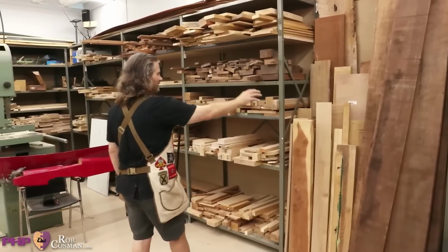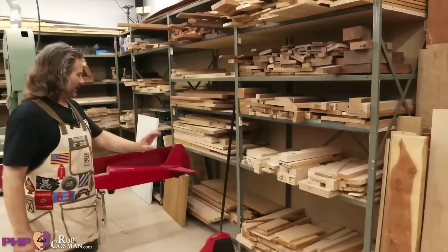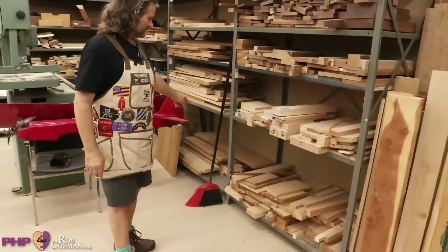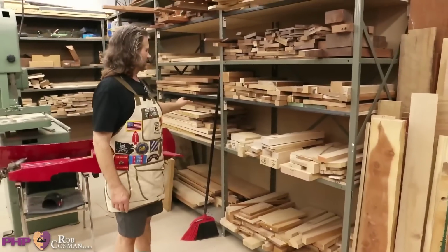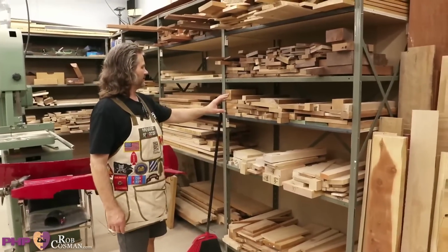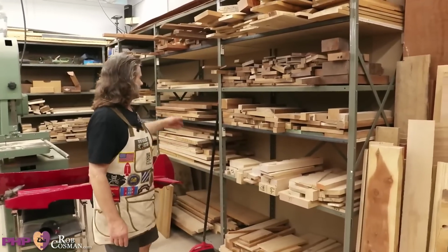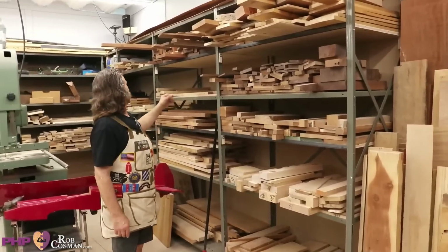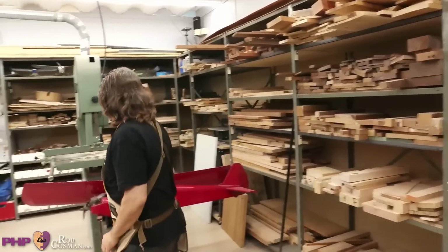So this is the longs. Now this is all according to species. Pine on the bottom, 4-foot pieces and less. Shorts here. Maple here. Maple shorts and bird's eye maple shorts all together. Cherry here, walnut here, oak, cedar, all the different species.